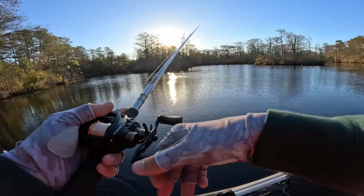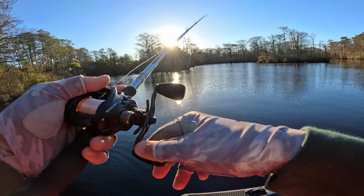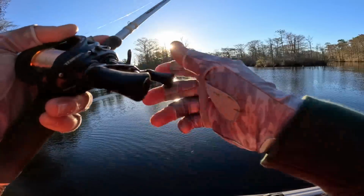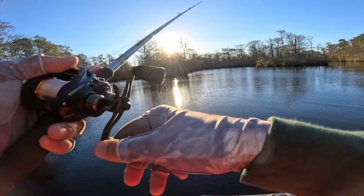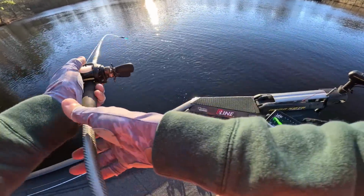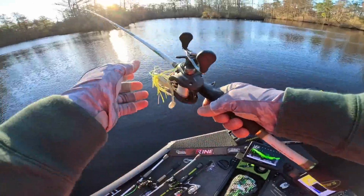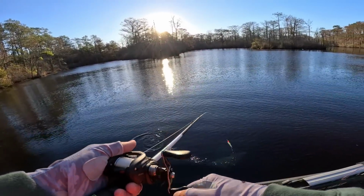Probably gonna go around this right here with the spinnerbait, probably, because it gets shallow up in here. We'll pick the spinnerbait up and go around here and see if we can get bit, and then we might flip a little bit and this, that, and the other, but see if we can get one to bite.